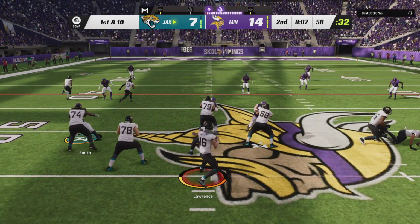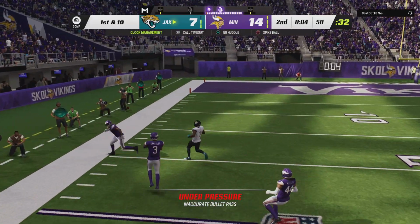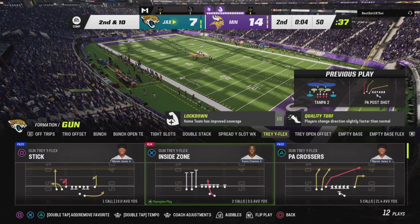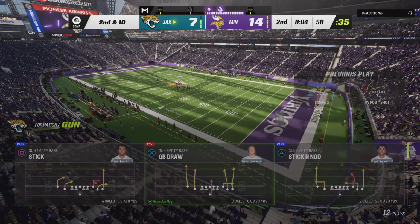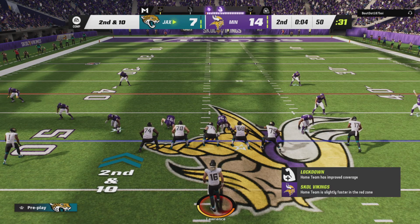A play fake for Robinson. Now Lawrence. It's incomplete. Took a shot, couldn't connect. Well, this is a half where not just the coverage, but the entire defense is setting the tone in this game.